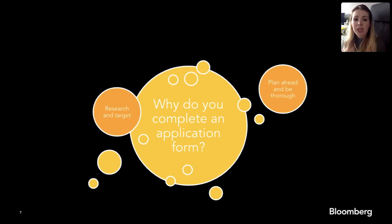I would say research and target your employer, because if you are asked about your motivation, you want to show an understanding of the role that you're applying for and the company itself. And I would also say be quite strategic when it comes to your planning and different deadlines.